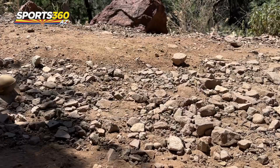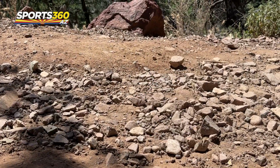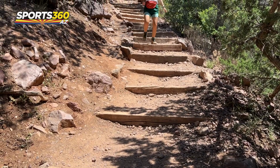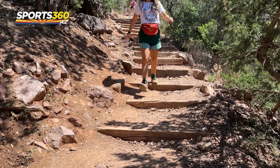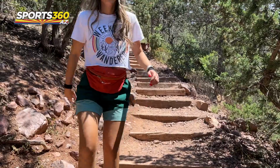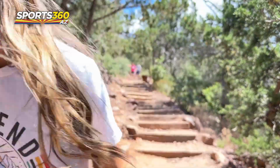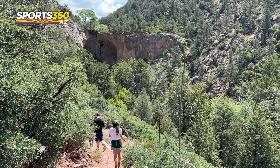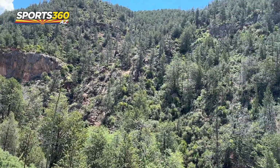I love coming up to the Payson area during the summer because it's the ideal escape and it's just so green and lush out here. The Natural Bridge has been on my bucket list since moving back to Arizona. I can already hear the water. However, it's not pet friendly, so we had to leave Mia behind today, but I'm sure she'll understand.